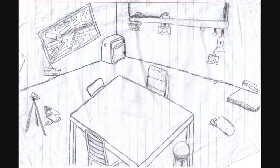So as always with the sketches, I would really, really appreciate it. I beg you to give me criticism on this stuff. Oh yeah, one more thing about this. The table looks so off here. And I know why. I know how to draw a room. It doesn't mean I'm good at it. It's because the table is not parallel with the floor and the walls. If it was parallel with the floor and the walls, it would look a lot better. Same thing with the chairs.